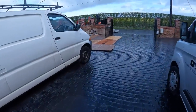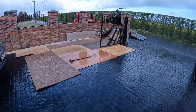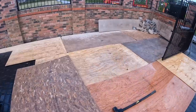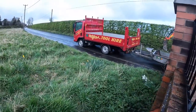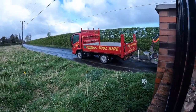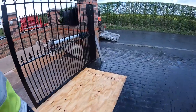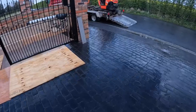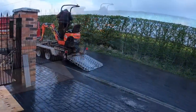Here he is. Got a little micro digger today from Hodgson's, of course. Hodgson's, go-to for hiring equipment. A bit smaller than the last digger. We're just bringing it across this stuff and the flags and that. We're going for the smaller one. It's better than hand digging. Let's get it in.